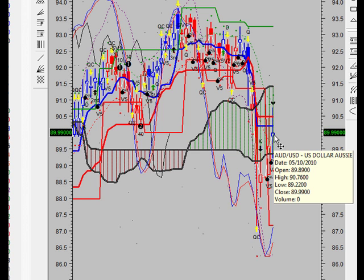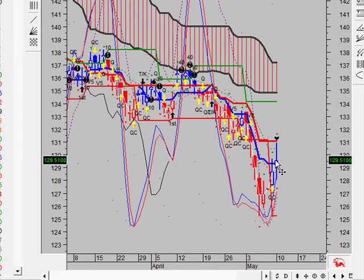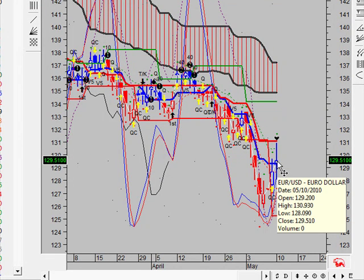We like to put these trades on during the overnight so that if they get triggered while we're sleeping, we can make money by the time we wake up the following morning. So moving right along. Okay, moving right along to the euro.